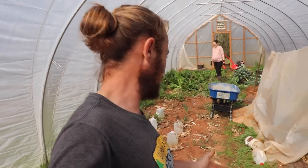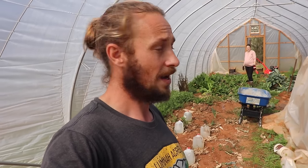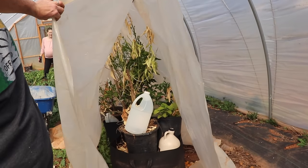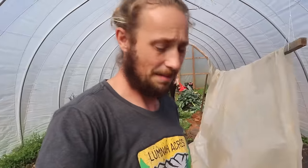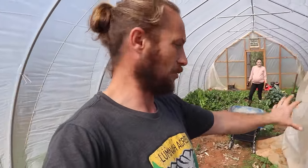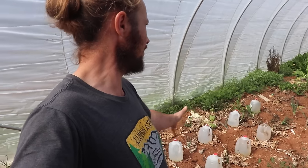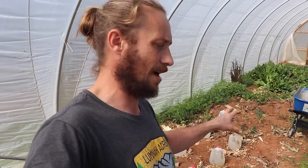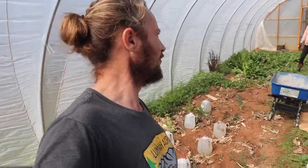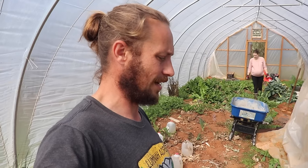We just saved milk jugs and maple syrup jugs and stuff like that all year long, and then filled them up with water. I did it with the citrus, tenting the citrus. You can see they're kind of rough, but they made it through the winter, and we didn't add any heat. We just tented the citrus, gave them some water jugs. Same with all this stuff: broccoli, cauliflower, cabbage, and collards. We actually got to harvest from them. Maybe not the cauliflower. It took a hard hit when we got down to single digits.